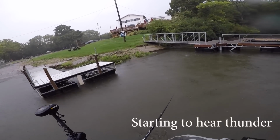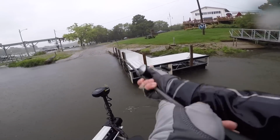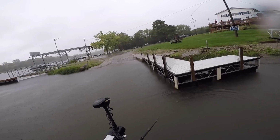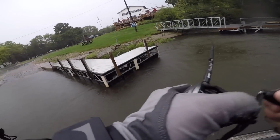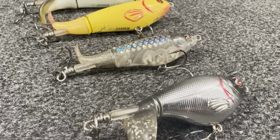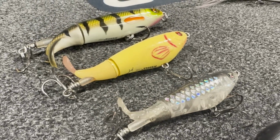But those days that you do have darker days, cloudy days, rainy days, you have those low pressure systems moving in, those can be phenomenal days to go out there and just, again, cover a ton of water with a whopper plopper. Now, the big thing with whopper ploppers is not overcomplicating them. There's a lot of different whopper ploppers out there on the market. The two that I stick to are the original whopper plopper and the Berkley Chapo.